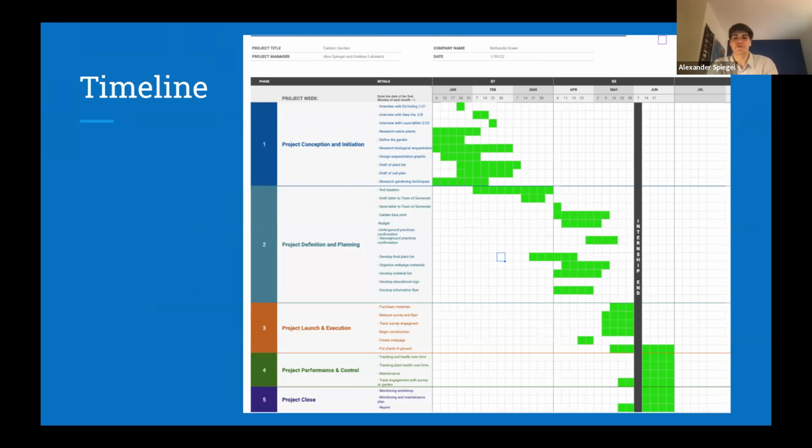In our third phase, we tracked engagement with our survey that we sent to Somerset residents, finalized our educational aspects, and finalized our budget. And during this phase, we will also begin construction. In our fourth phase, we will take care of the garden maintenance. In our fifth phase, we will put a monitoring and maintenance plan into action. So we're looking to have volunteers that we can teach to continue taking care of it when Alex and I are gone.